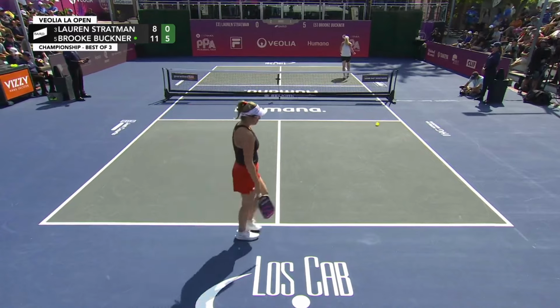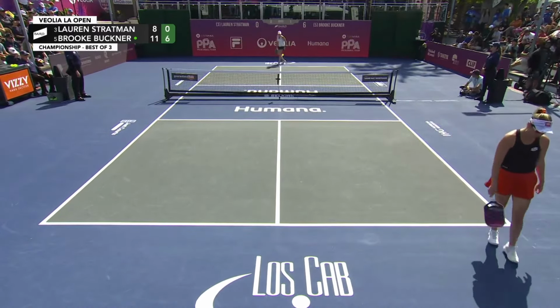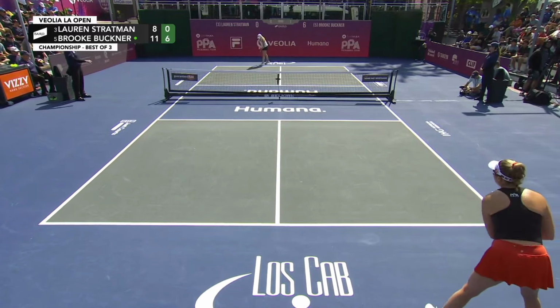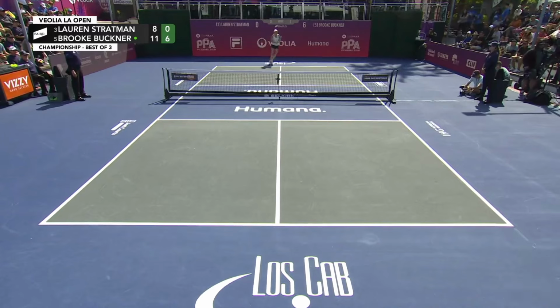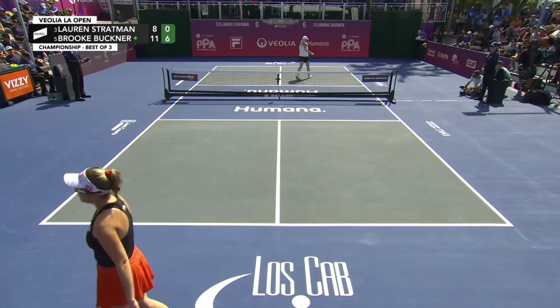Point. It's just been an awesome job from Brooke. Anytime she has had one, two, maybe even three errors in a row, they do not go further than that. 6-0. She has found her footing and come up with big shots, hadn't let those errors clump together. Point.